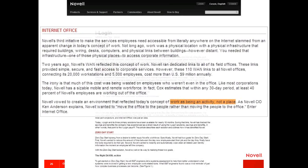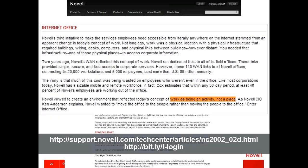It did at the time use things like iPrint. Of course, the mobile devices didn't exist at the time, so we used the desktop version of iPrint, but our CIO at the time had this concept of work as an activity, not a place, and everything that we've built into this at the time has permeated through all of these solutions that we have today, allowing you to get your work done no matter where you are.